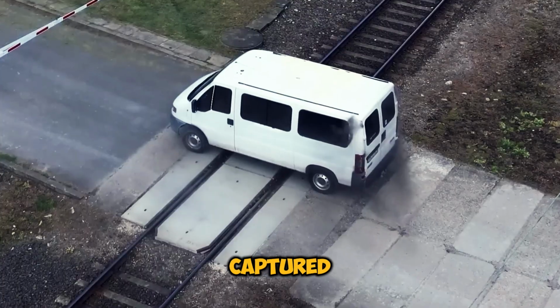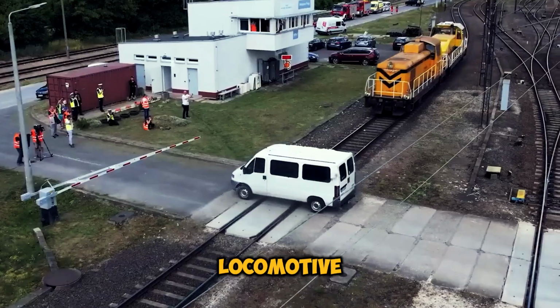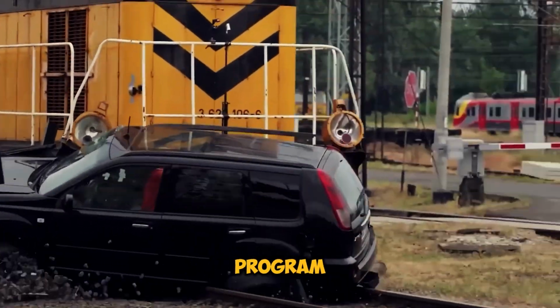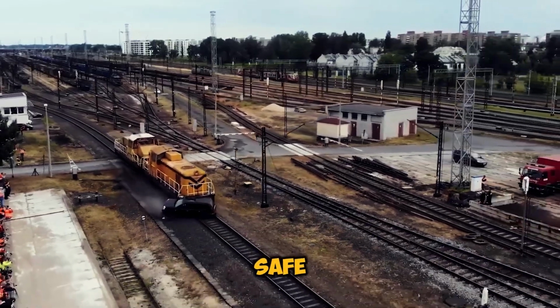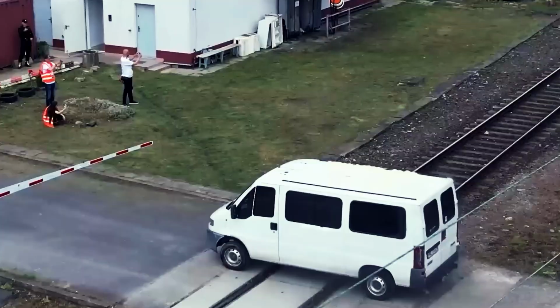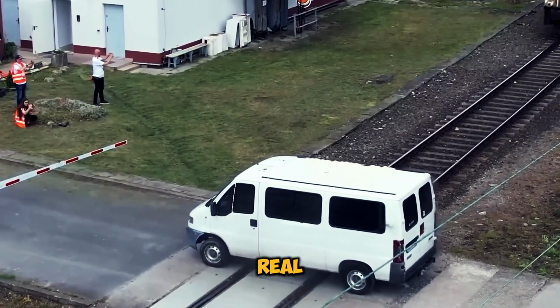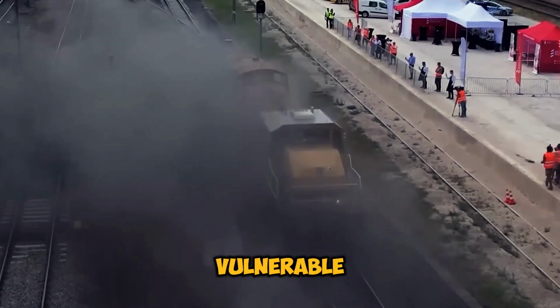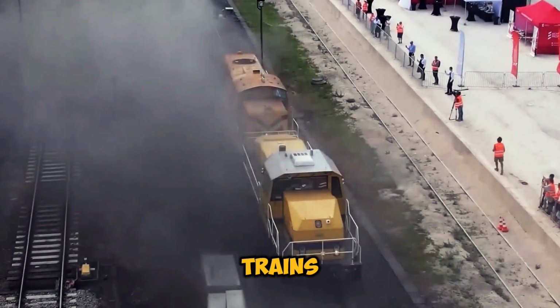Amazing footage was captured during a demonstration where a locomotive collided with cars. This was part of a Polish Railways program to stress the importance of safe driving near railway tracks. Even though the simulation didn't use real cars or high speeds, it convincingly showed just how vulnerable cars are in collisions with trains.